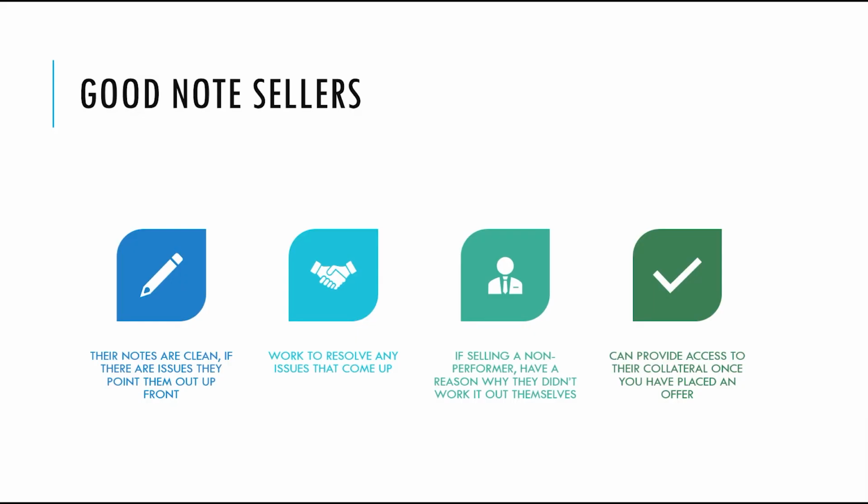So what would the good note sellers look like? This is like, I said, the Mary Poppins kind of perfect world. Nobody is perfect on this stuff across the board. I know I'm not. But one thing is basically their notes are going to tend to be clean. You're not going to run into title issues. You're not going to run into pending tax sales and things like that.